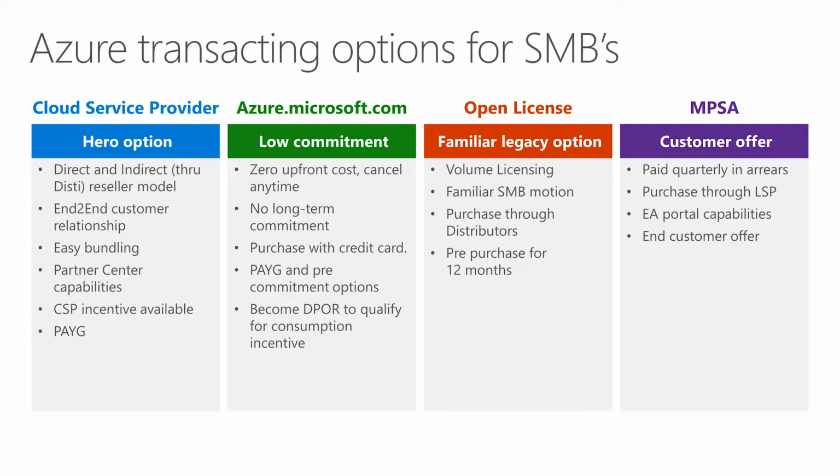This is a pay-as-you-go model and has no commitment tied to it. The customer can cancel at any time, and in some instances can receive a discounted price for their Azure based on pre-commitments of Azure usage. Typically, there aren't any partner incentives in this model, and the customer is paying the full retail price for Azure.